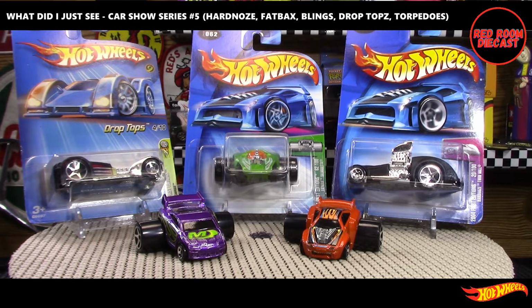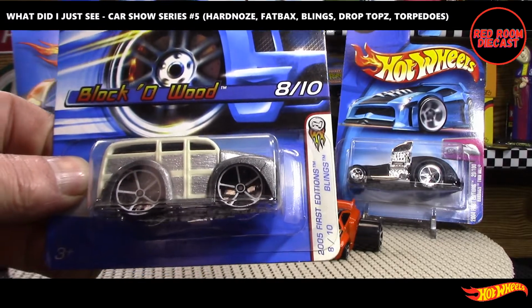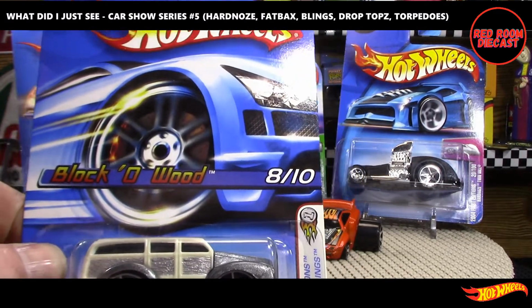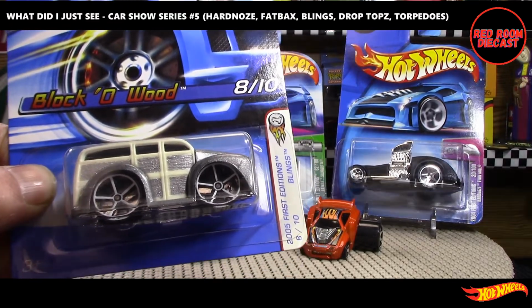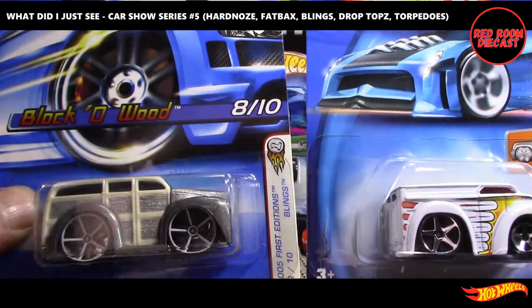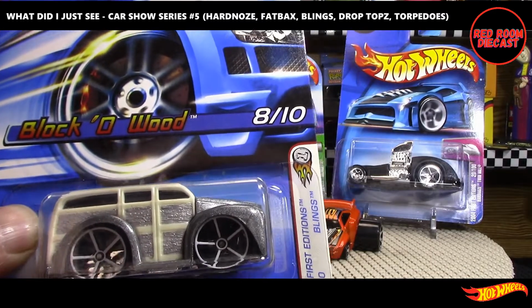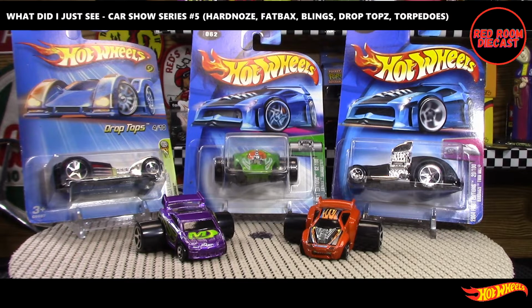They also did a few other series, and I'll just show you a couple quick examples. This one here is a series called the Bling series, and I have two examples of these, and the other one is the Dairy Delivery in the Bling series. So you could see kind of what they were going for. I will be opening up all of these except for one series. I won't, because I want to try to find the last three that I'm missing out of that series and present it all in one solid video.